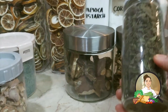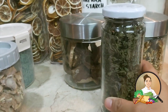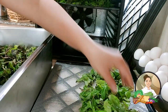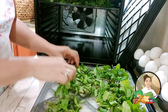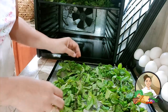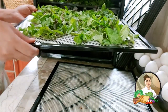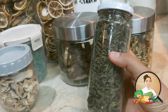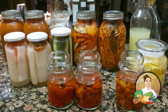Next is the mint. I think I've set the temperature of the dehydrator too high because the mint discolored. It was actually my first time drying mint. So guys, if you know how to keep the color of the mint from turning too dark, if you can help me, guys, let me know. Moving on with all the other veggies that I processed that night.